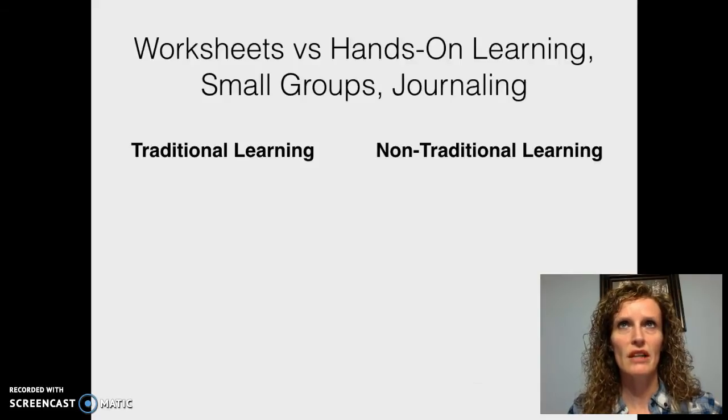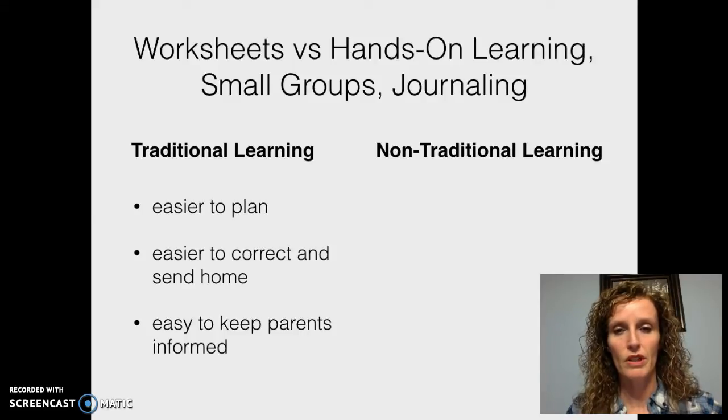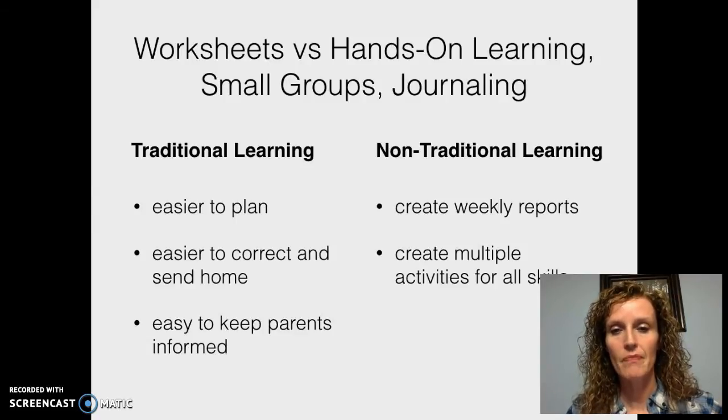So, worksheets versus hands-on learning. The traditional learning, what I found is that it's easier to plan for with the worksheets. It's easier to correct and send home the worksheets daily, and I could keep parents informed very easily. With the non-traditional learning, it was very difficult to create weekly reports. It took a lot of time and effort to create multiple activities for all the skills that the students were working on because they were given choice.